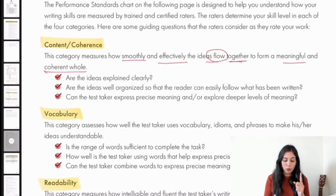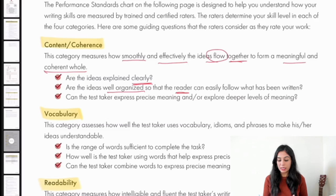So the first thing you have to see is, are the ideas explained clearly? So your ideas should be clear. The ideas should be well organized so that the reader, which is the rater or the examiner in this case, can easily follow what has been written.